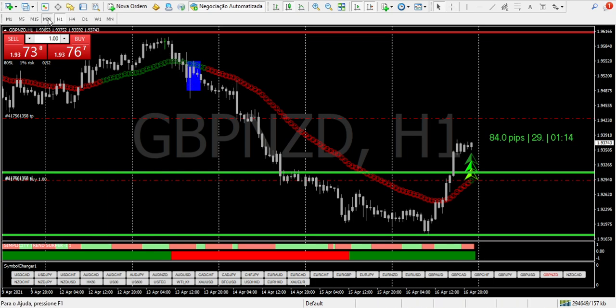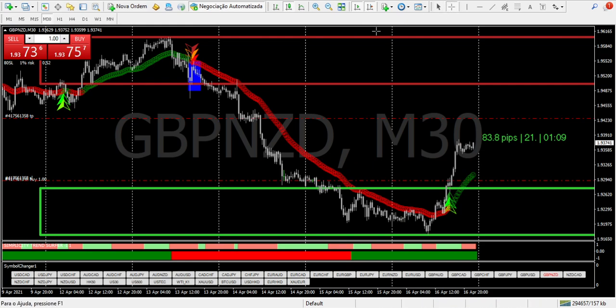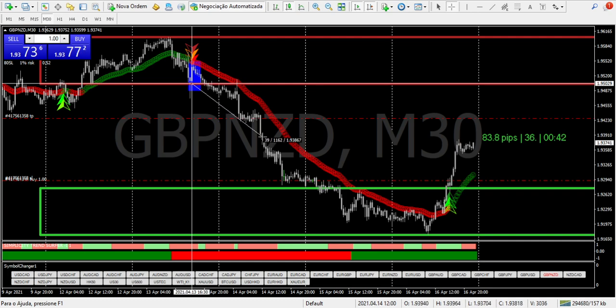Okay, so we come back to the 30 minutes time frame, and we place our trade, respecting the 1-to-1 risk ratio. Our stop loss would be 17 pips, so we do the 1-to-1 risk ratio. That would be around here. Yeah, around here. So that's how we do it. And that's it. Pretty much your take profit would have been taken around here.